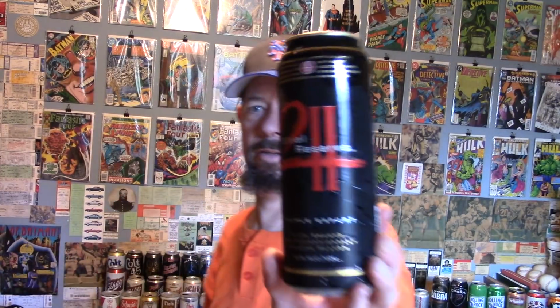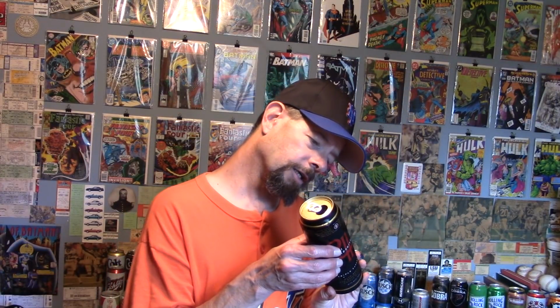Malt liquor drinkers always know what I'm talking about, that twang. 24-ounce can. Got a great label, the black, deep red, gold label. One of the best looking beer labels on the market, in my opinion. I really do believe that. I'm not saying that to build it up. I think it does. Let's see, one more little look here.